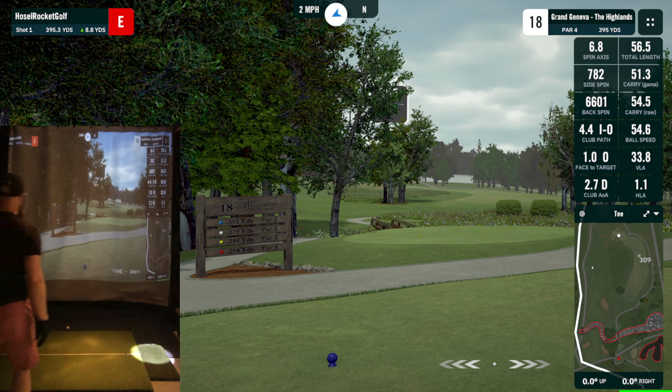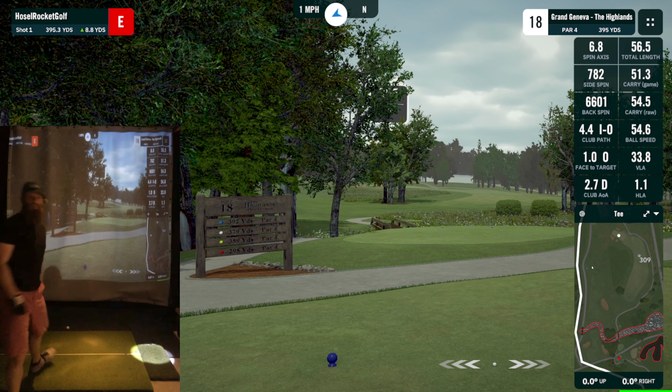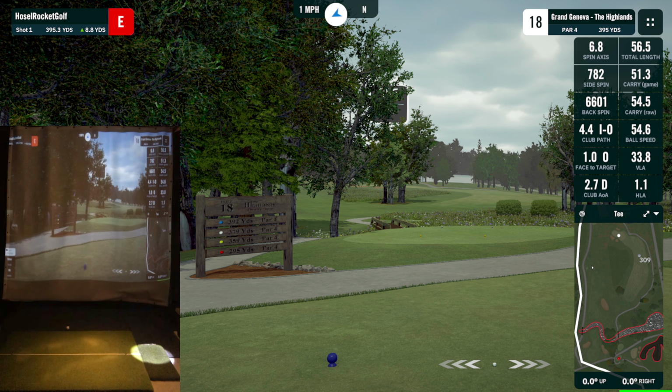Ooh, cool little sign here. I can't quite make it out on my projector. Let me see on the screen. So it says hole 18. Oh, and it gives the yardages. That's cool. That's a cool little touch. Even through 2. Third and final hole. 18th hole, par 4. 395. Looks like a pretty substantial dogleg left.